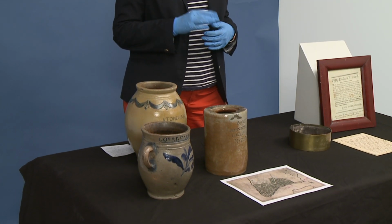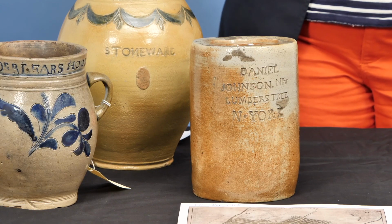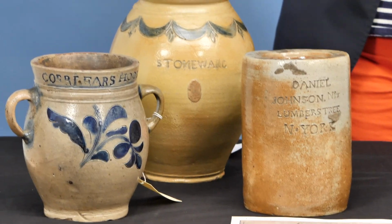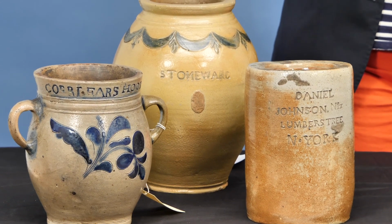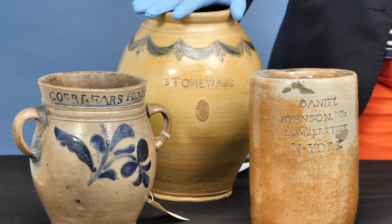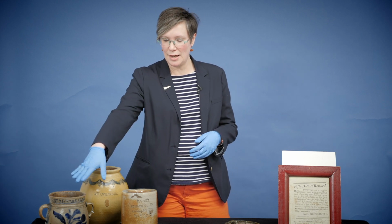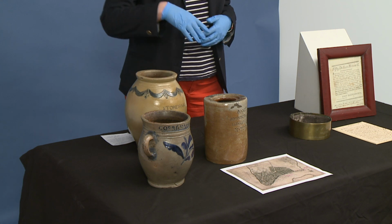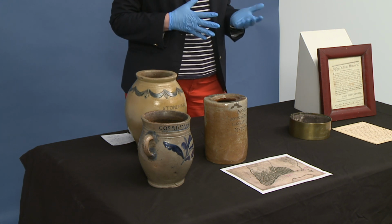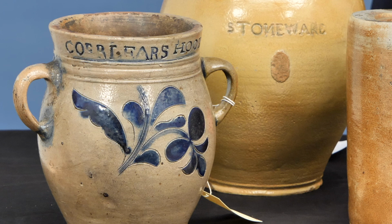So the first one deals with this stoneware. We have three pieces made by a free Black potter named Thomas Commeraw in Lower Manhattan, New York City. He worked on Lodge and Cherry Streets around Crown Point. The Dutch name for that is Corlears Hook, which you can see on his pot here. He worked in Crown Point, Corlears Hook, between 1793 and 1812.